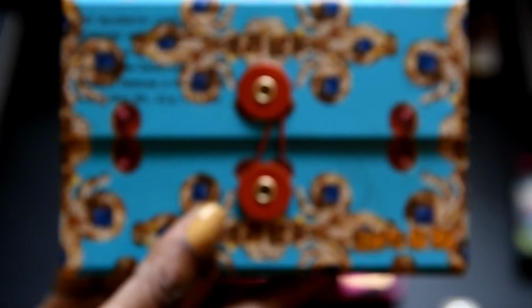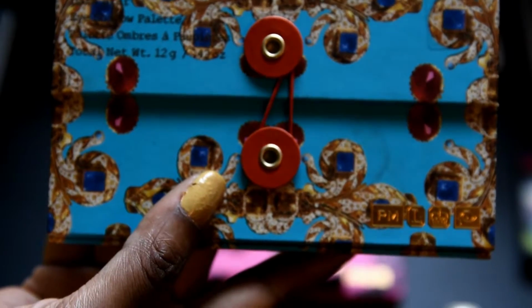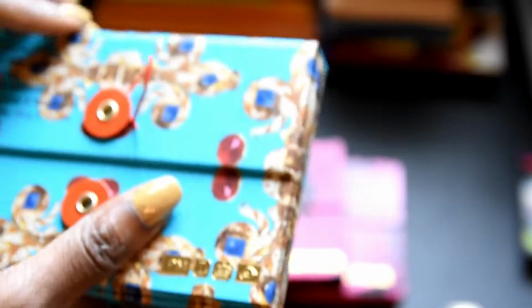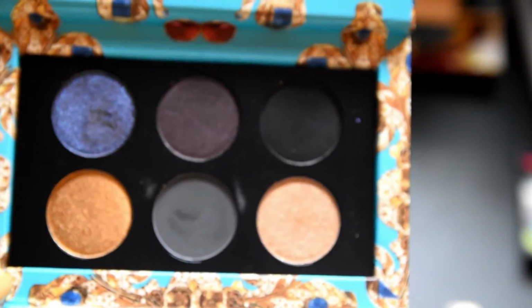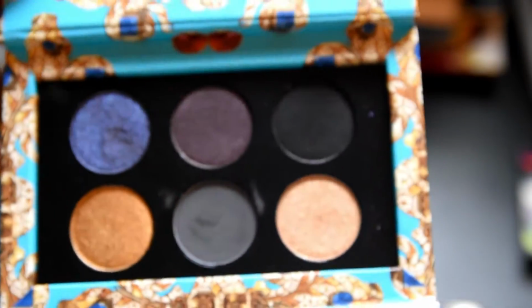So the first palette that I have on top of my Pat McGrath palettes is this baby right here. She is the Mothership Sublime Dark Star palette, and this was a holiday palette. I don't know if it ever released permanently, and this, as you can see, has some cooler tones with that random weird gold that Pat thinks deserves to be in every palette, and I, like the genius I am, continue to buy even though I don't really wear gold.